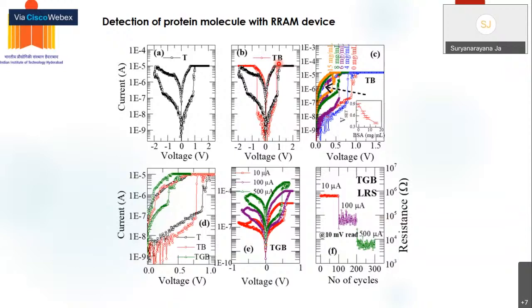When we added bovine serum albumin, we could see a change in the switching voltage, and we tried to increase the concentration of the bovine serum albumin. What we could see is that the switching voltage is reduced to lower voltages as we increase the concentration of the bovine serum albumin. That means the device that we have developed is sensitive to bovine serum albumin.